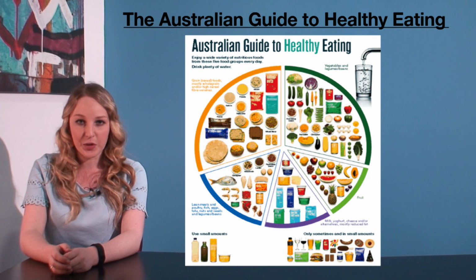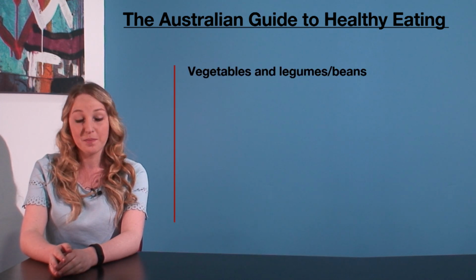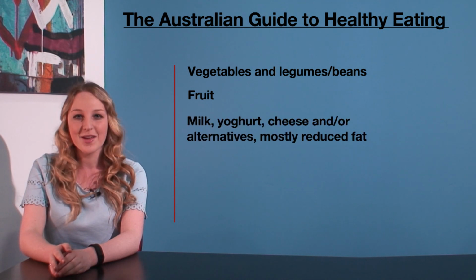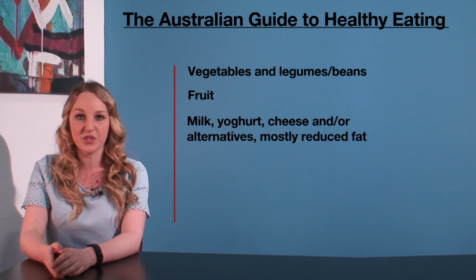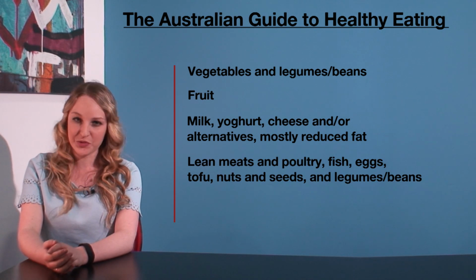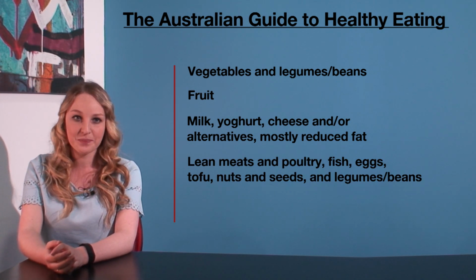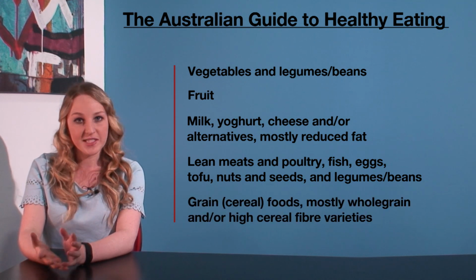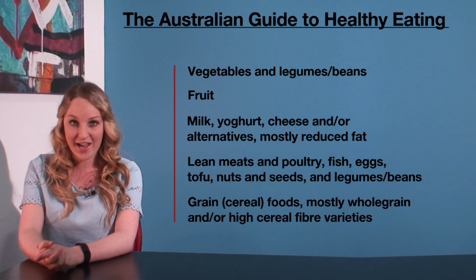The 5 food groups represented on the metaphorical plate are vegetables and beans, fruit, milk, yogurt, cheese and/or alternatives, mostly reduced fat, lean meats and poultry, fish, nuts and seeds, eggs and tofu, and grain, cereal foods, mostly whole grain and/or high cereal fibre varieties.